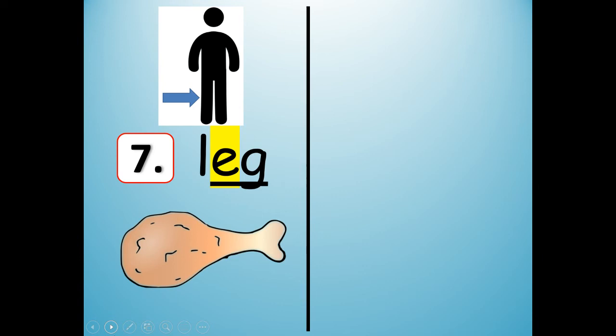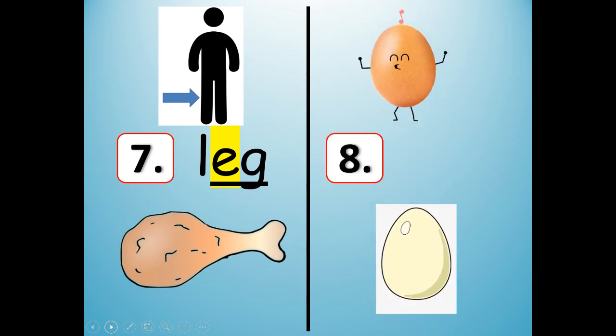Stretch it. Leg. Shrink it. Leg. Say it slow, or I'm going to segment the sounds. L, e, g. Leg. L, e, g. Leg.